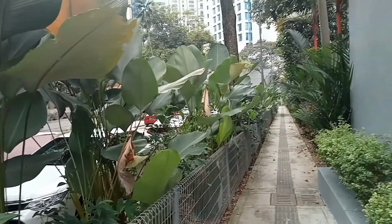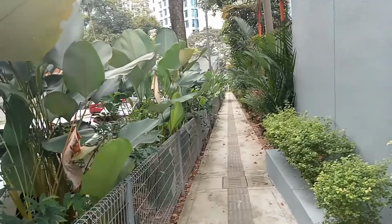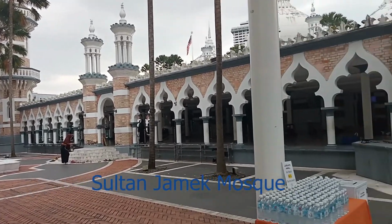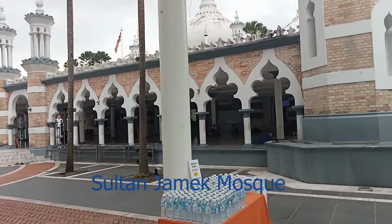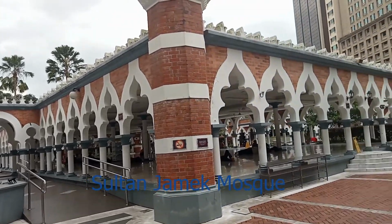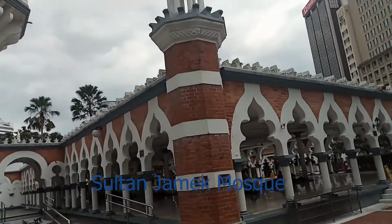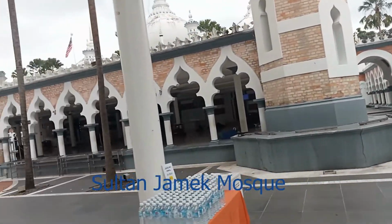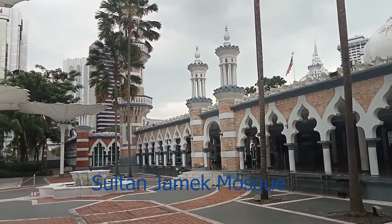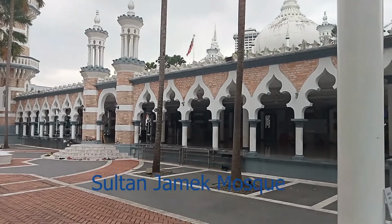I'm just walking to my next destination, and this is the sidewalk, just to give you an idea. To my next destination, I just accidentally found Masjid Jamek, and this is featured in TripAdvisor as being a Mudejar style mosque, and it's actually quite beautiful. And Mudejar architecture is found in northern Morocco and southern Spain, and that's what it does look like.